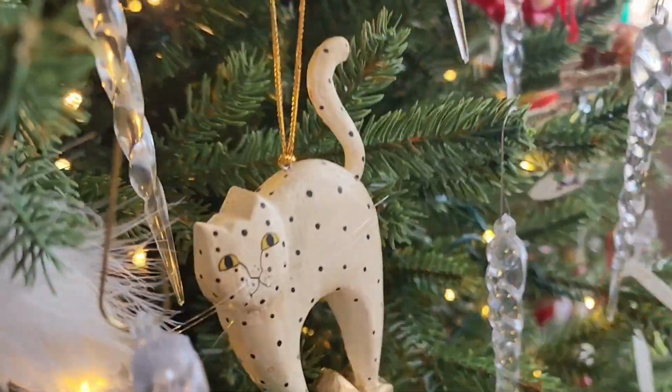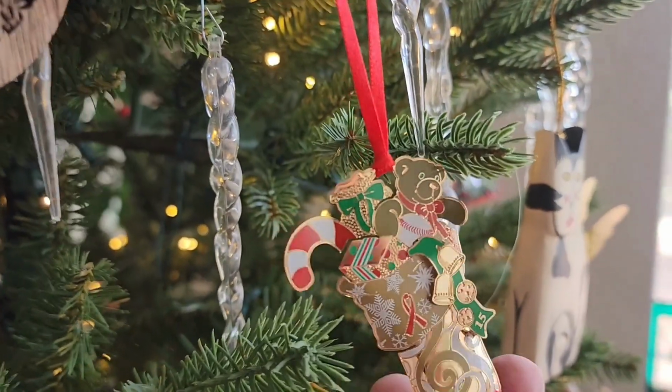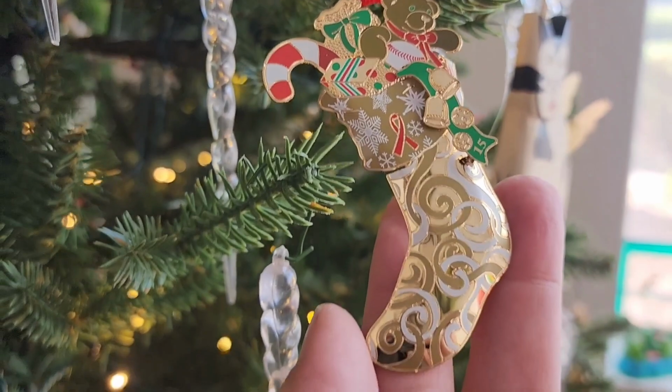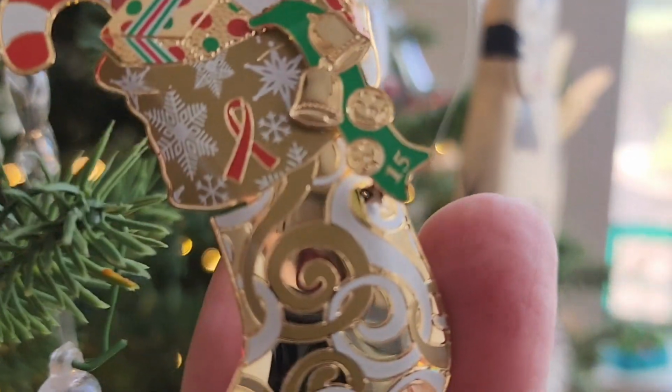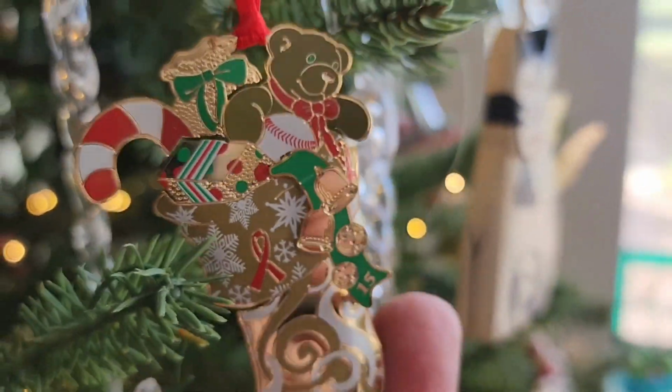Let's see. A cat, a little carved wooden cat on a star. This ornament, I have a bunch, maybe 3 of them. They're from the Dallas Museum of Art, from what I gather. And they are gold-plated. And you'll see there's a little AIDS ribbon tucked right in there. And there is an AIDS ribbon in all of them that I have.